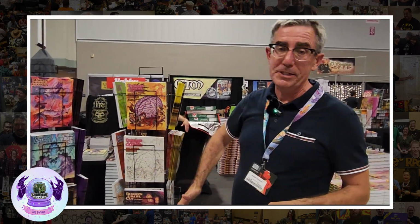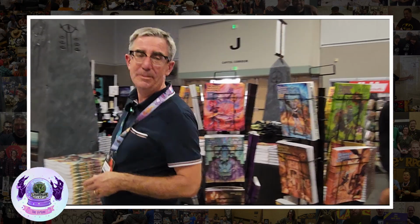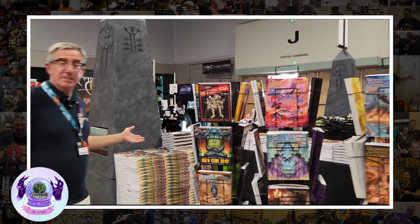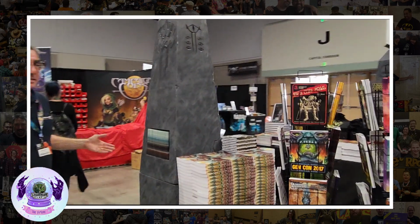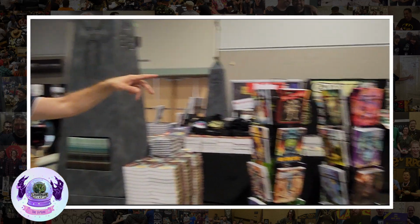We have lots of individual adventure modules, what I call the skinny modules. This is your chance to get some of those. And then we have over here the famous obelisks. These are one of the signatures of our booth. You can see these and how they aesthetically pan back to the ziggurat back there.